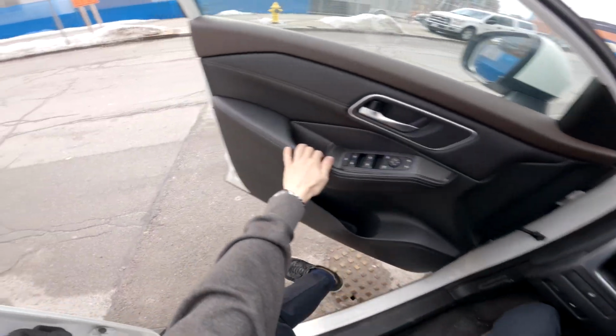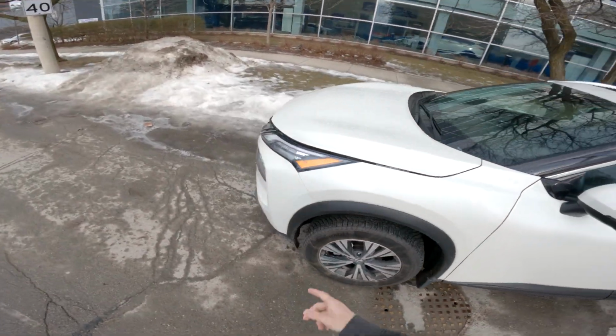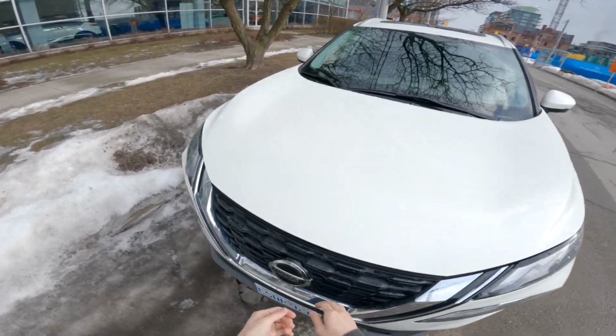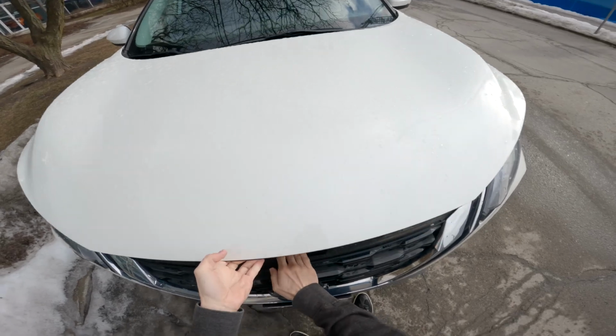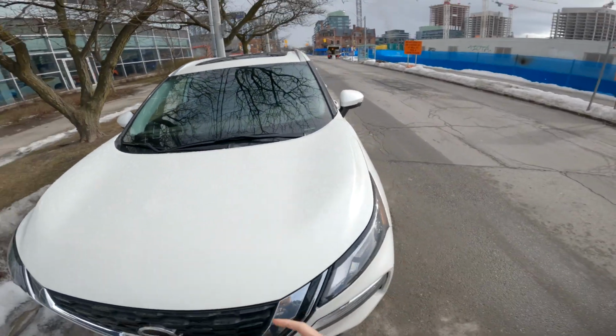And like I said, if you want to hear all my thoughts, watch my full review, which should be somewhere on your screen right now. And finally, the hood popped up. It was frozen. I had tried earlier in the parking lot. That's the engine. But the hood was frozen, so I couldn't pop it up.